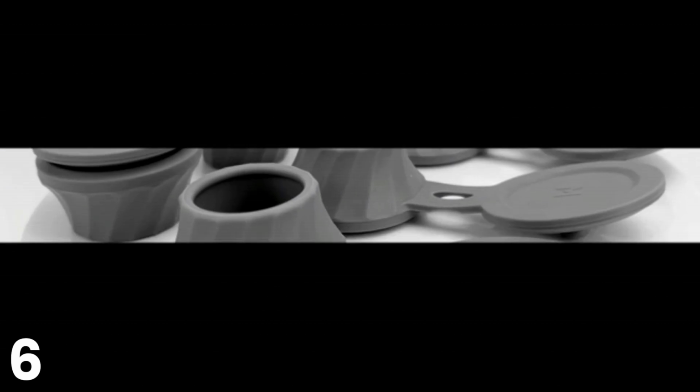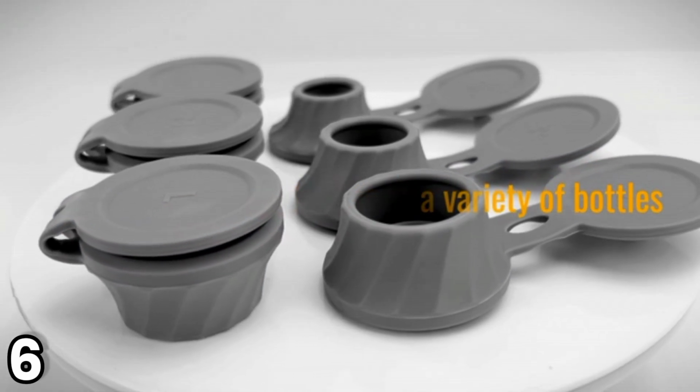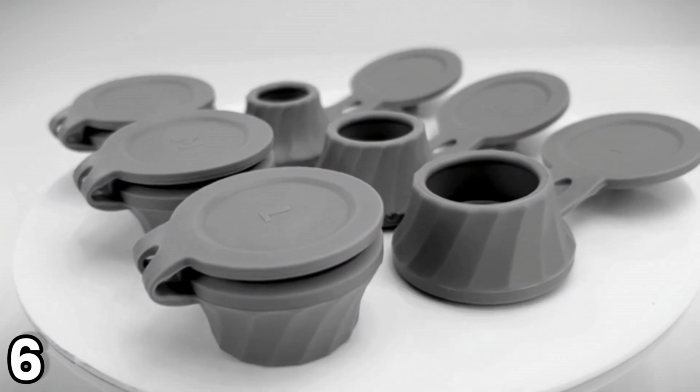Next, Beaverdy Flip-It Bottle Emptying Kit, a genius solution for completely using up every bit of product without mess or hassle.